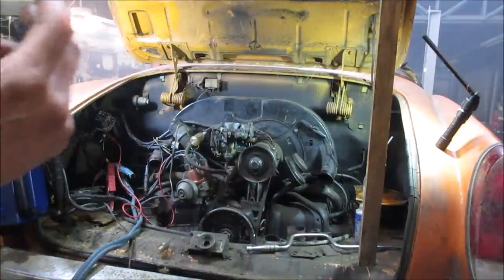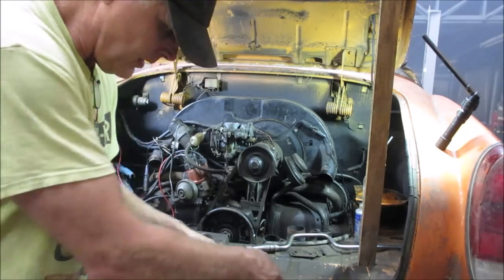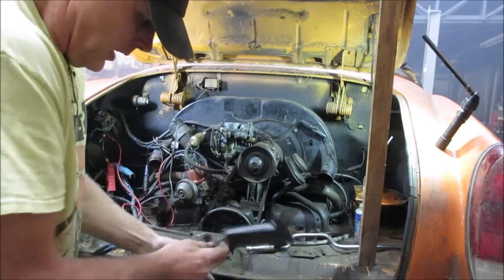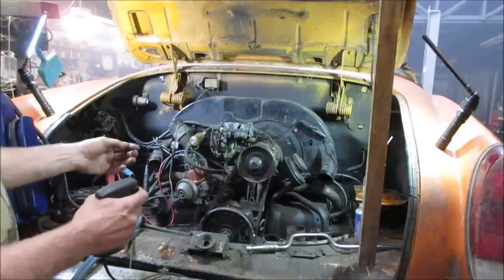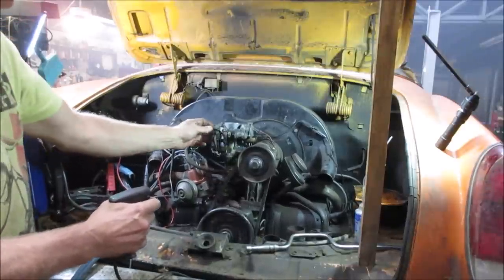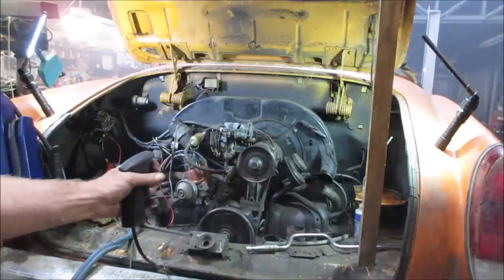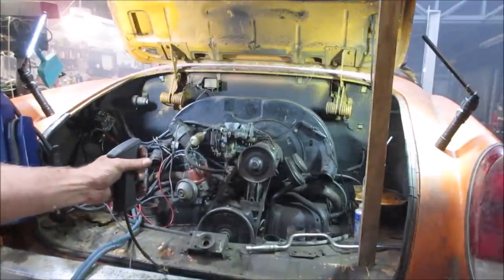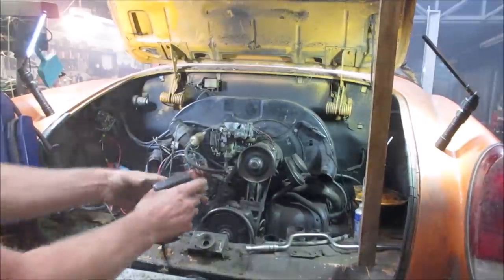What are we doing? Need a start button. Hopefully it's not melting the wires, laying on the exhaust. All right, here we go. We'll start without us touching it. I gotta give a little bit of gas.